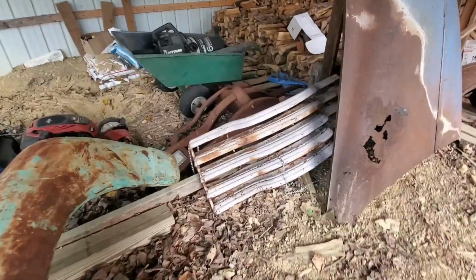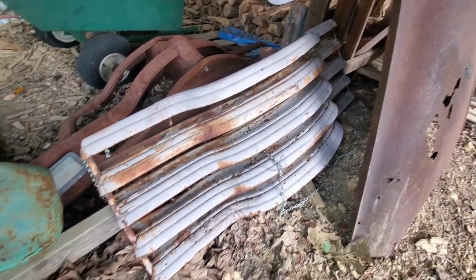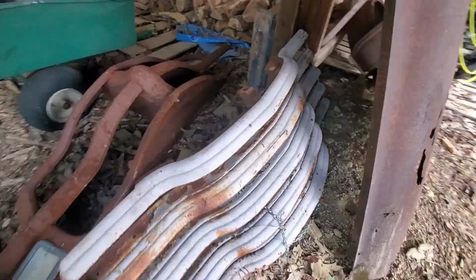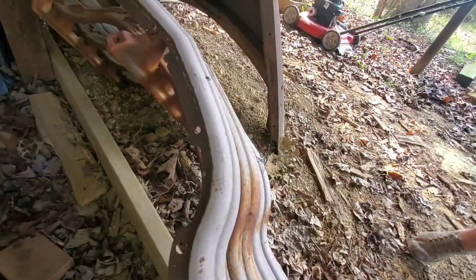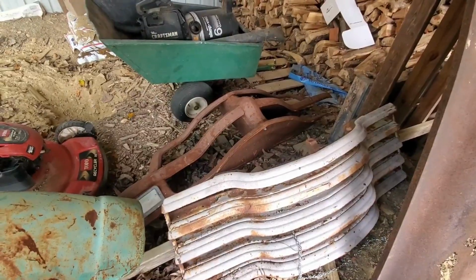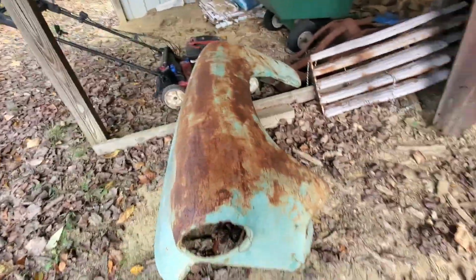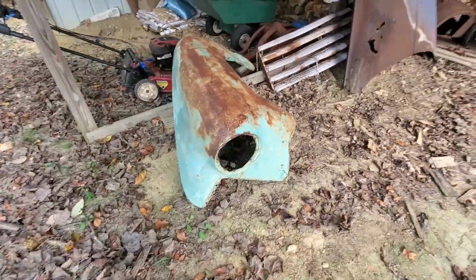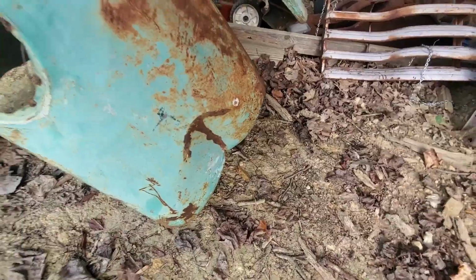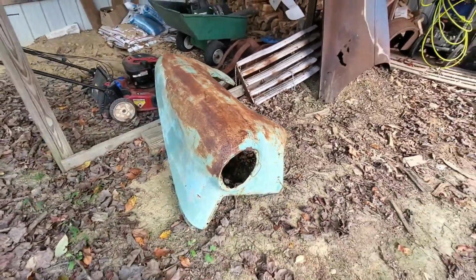So I wanted to bring you guys out and show you the additional grill that they included. You know, not perfect, but way better than what we have. I also threw that one in for free. And then here's the fender. Again, not perfect. It does have an area there, but compared to the one that's on there, this one is so much better.